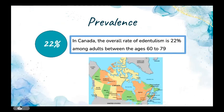Prevalence. In Canada, the overall prevalence of tooth loss is about 22% among older adults between the ages of 60 and 79. Looking across different provinces in Canada, there is a widely varying rate of tooth loss, all the way from 14% in Quebec to 5% in cold regions like the Northwest Territories. This is mainly because of differing rates of smoking, and also access to fluoridated water.